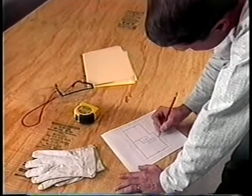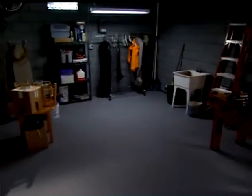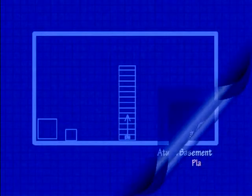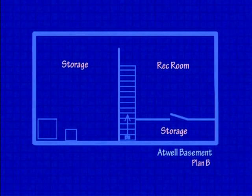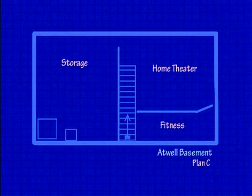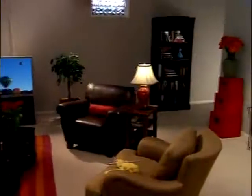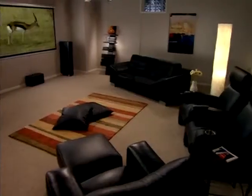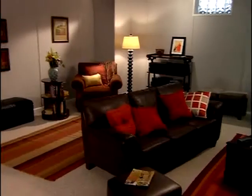It all starts with a free in-home consultation. Your Owens Corning basement design consultant will work directly with you to survey your current layout, identify your specific wants and needs, and provide unique design ideas to create the most efficient, cost-effective floor plan. Whether you want to create one large room or several separate rooms, the basement finishing system's unique design allows you to create virtually any floor plan. Whatever you envision, home office, exercise room, home theater, game room, playroom, storage, or utility area, we make it a reality.